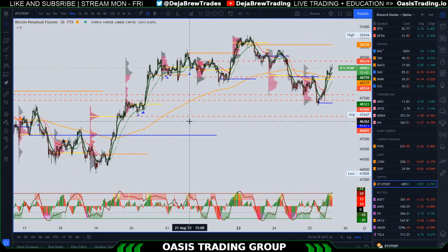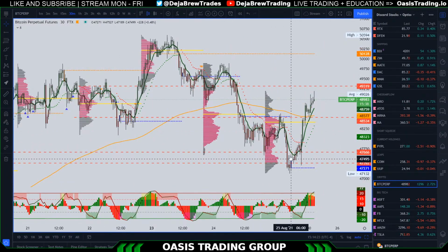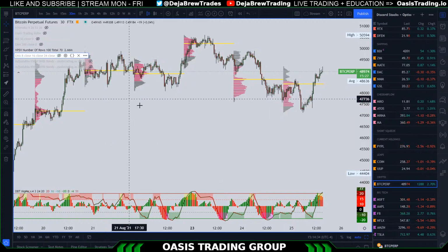So these were the levels that I told you guys to watch before, and now they've bounced beautifully. So they have been used, right? So now we can go ahead and delete these. Let's go ahead and hide our indicators just to make this cleaner so you guys can follow along.